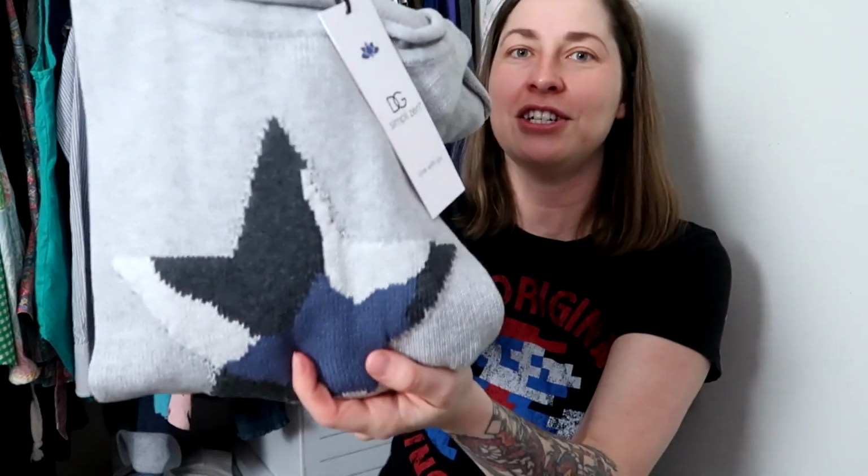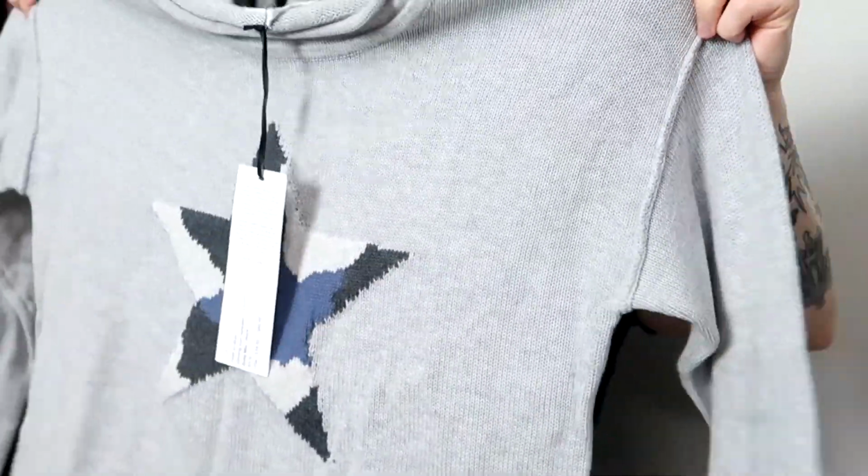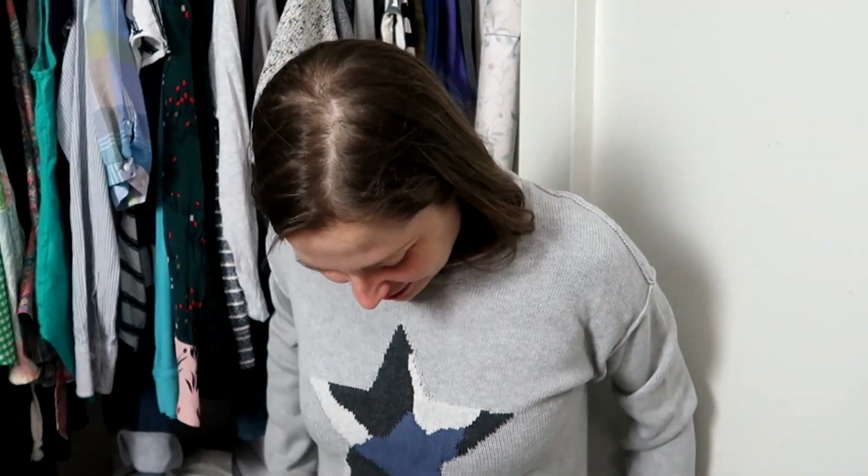So here it is, DG Simply Zen. Look at this sweater. It's got like a little camo on the front. And this is a rolled exposed seam. I wonder if this is my size or not. Let's find out. It feels like it might be my size. And it is my size. That's so cool. Oh, I like this.